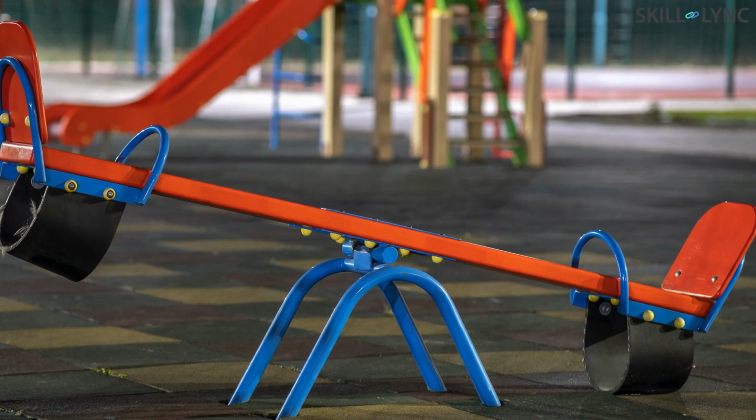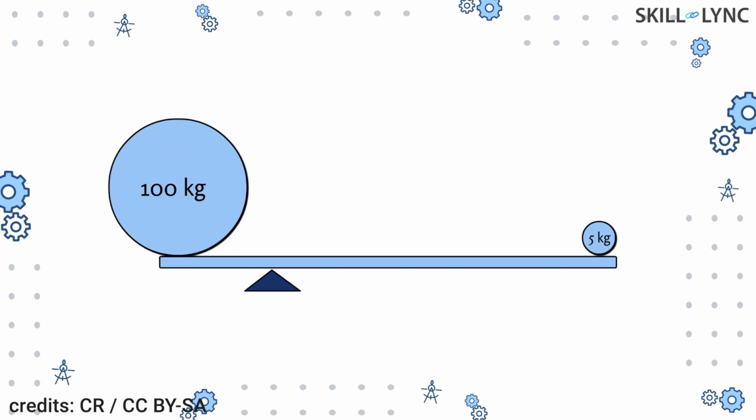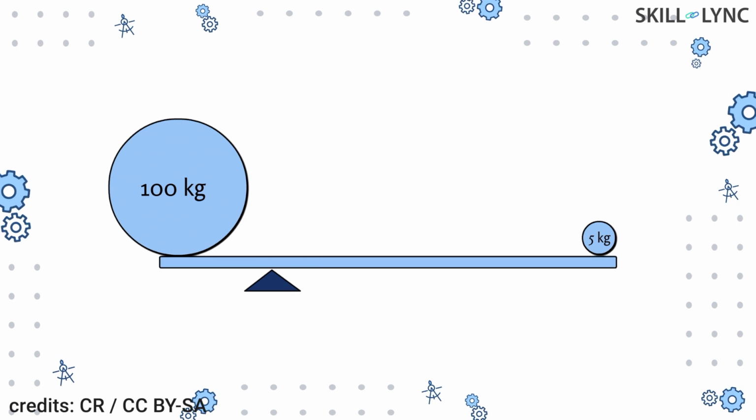We've all seen levers in one form or the other. Assume that we have a ball of 100 kg placed on one side of a lever. To lift this ball, a huge force has to be applied at the other end. But when the point at which the force acts is at a greater distance, the force required minimizes. This is how the lever works.